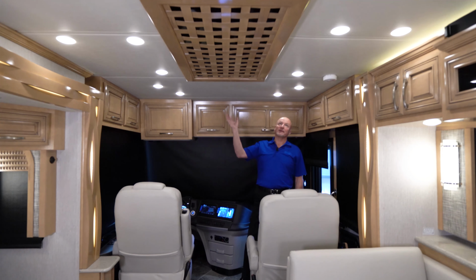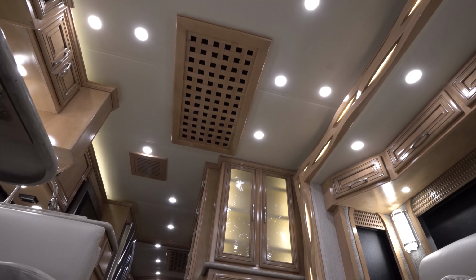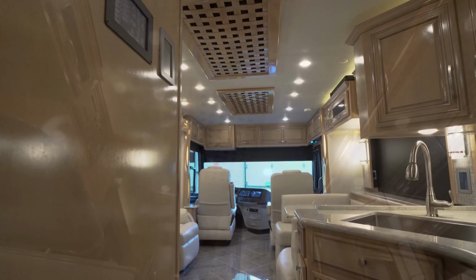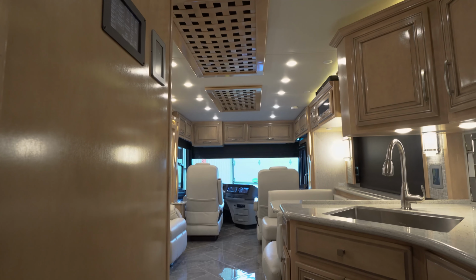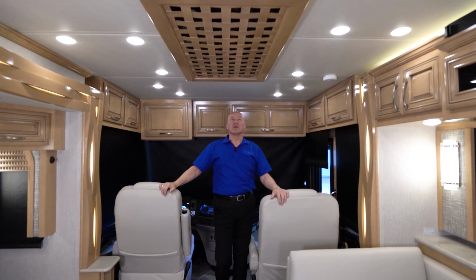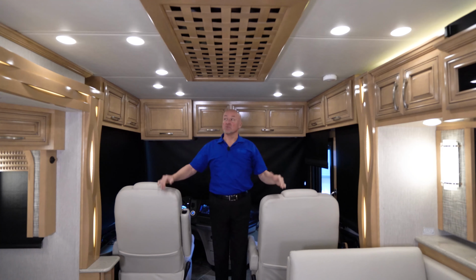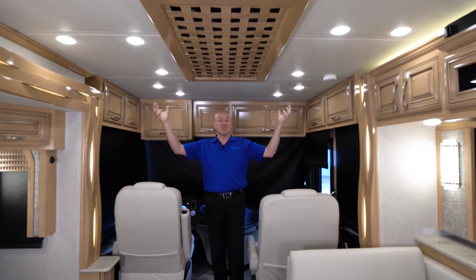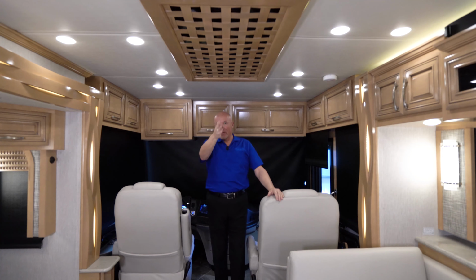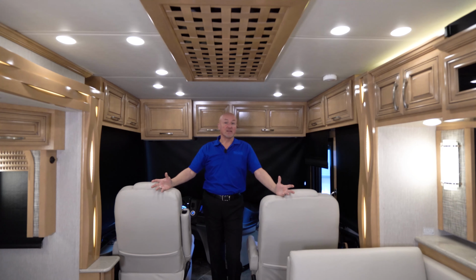And Newmar, in typical fashion, you can see the ceiling here. All the LED lights illuminate the coach, but also there aren't any ugly air conditioning vents in the ceiling. So you get that very nice padded ceiling finish that you see here. As far as the air conditioning vents, they're hidden right down the center of the coach. So when the slides are in, you don't suffocate the air vents with the slides. You have full benefit of that air going right down the center of the coach, which is also a very high-line and nice feature.